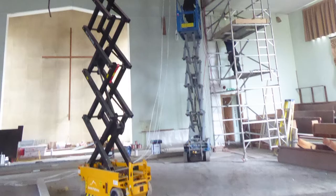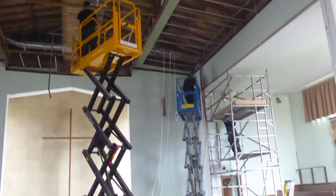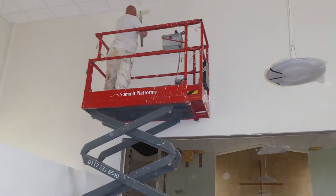And that's what we utilised to essentially build the new ceiling and put in all the acoustic tiles that are up there. And above those acoustic tiles, there's a significant amount of insulation, which again was part of the original brief we had from the church, in that they needed to reduce their energy costs of this space. So yeah, there's a lot of insulation up there.